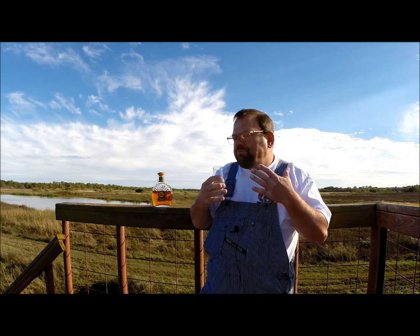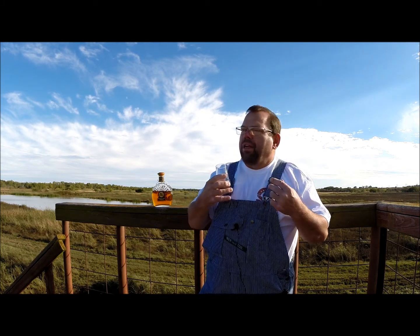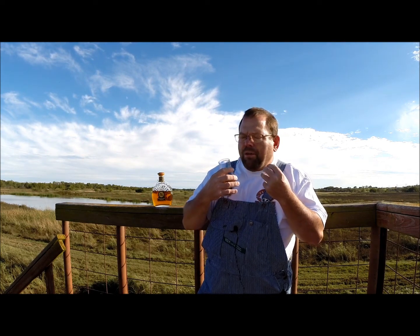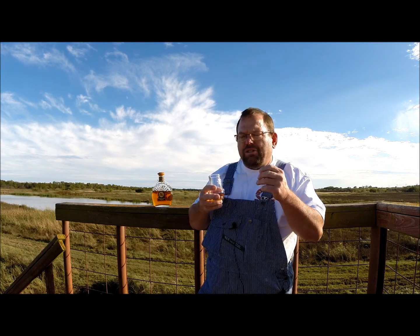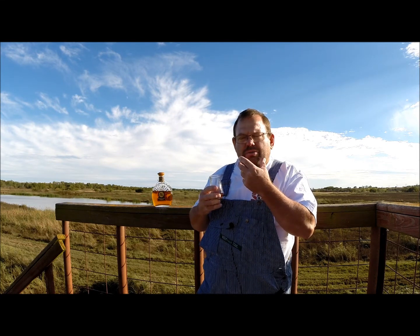It smacks you up front right away with that Wild Turkey 101 profile. I'm telling you, you get that at the very front of the sip. But then after that, that richness, whereas the typical 101 Wild Turkey thins out, this stays thick and rich on the palate. Oh, it's sweet. And it transitions so well into that cinnamon. And it's a long finish. It just kind of stays with you. It gets on the sides of your tongue and it just rests there.